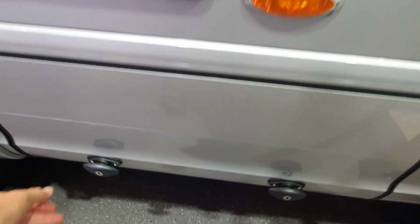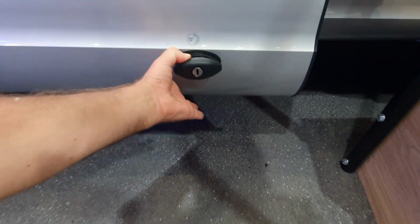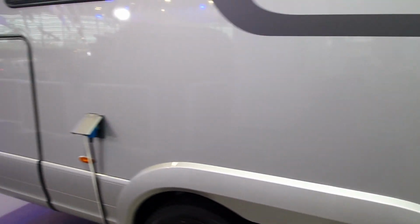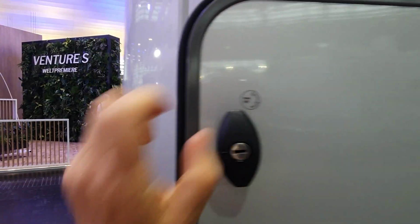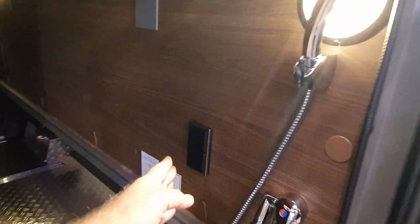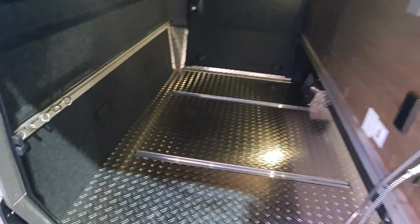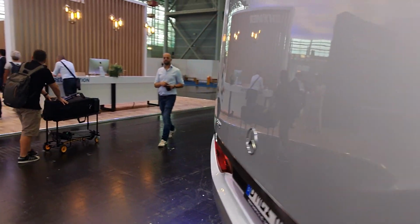Here we've got storage. You've got a stack of there that goes straight through the other side as well. Brilliant, a huge amount of storage. And the garage will take 350 kilos of weight. There you go. 2 230-volt plugs, outer shower, the lashing straps. What I'll do now is show you what it looks like with the German layout at the back.